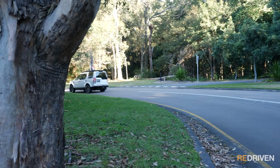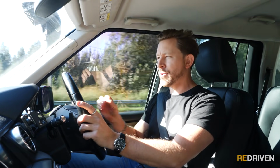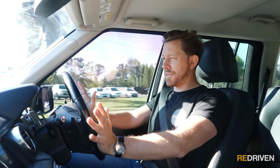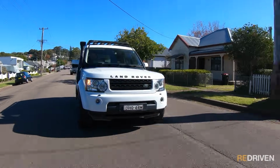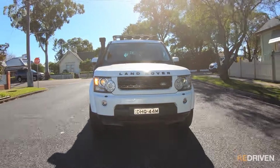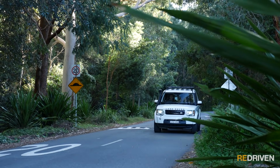The steering is excellent. Like it's really, really light, but it's still got a great level of communication coming through it. And the turning circle, for such a big rig of a thing, is just phenomenal. Now, as far as the power plant goes, this is a TD V6, which is the least powerful of the engines on offer. But even though it's the least powerful, like it still gets up and goes. It's bloody good, heaps of torque.